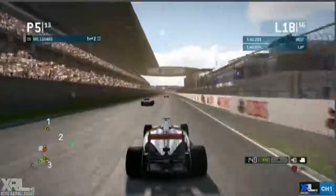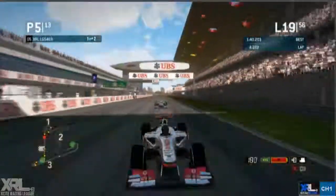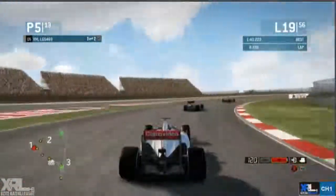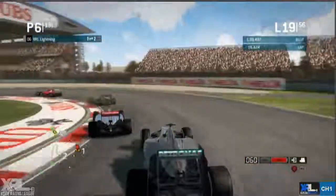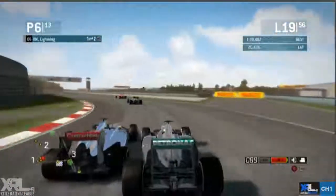Meanwhile, LGS and Tuppers both go off at the final turn, and as a result the DRS is negated, and he's under massive pressure now from XRL Lightning. But Lightning's just not close enough out of this turn just yet, though he's looking at the inside of turns 1 and 2, as LGS is thinking about the same thing on Tuppers. Very, very close between these guys. This naturally very slow corner really brings everyone close together.